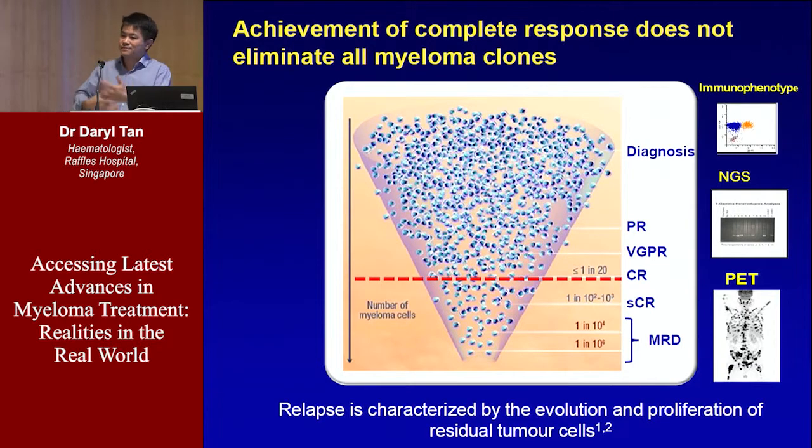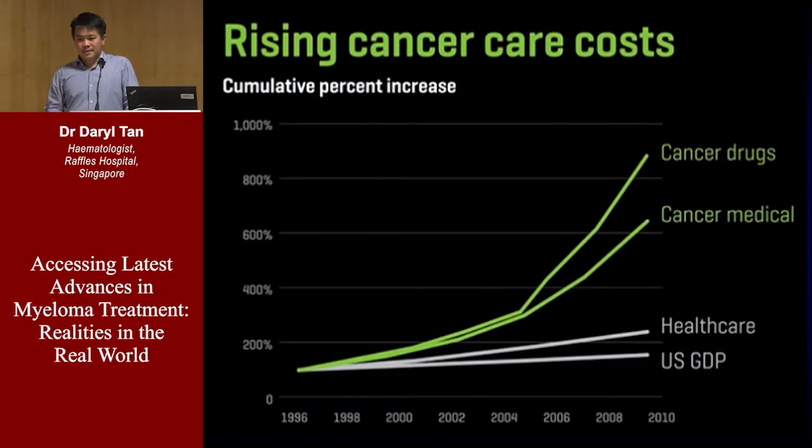So as a result, this is a vicious cycle. The more we can measure, or the more sensitive the technology is, the more we want to eradicate the disease. And as a result, the cost of myeloma will just get higher and higher. This is inevitable. If you look at the US statistics, inflation in healthcare versus US GDP is probably about 200%. But for cancer medical, which involves diagnostics, the inflation is about 600%. And if you look at cancer drug cost, the inflation is almost 1,000%. So this is indeed very, very remarkable.